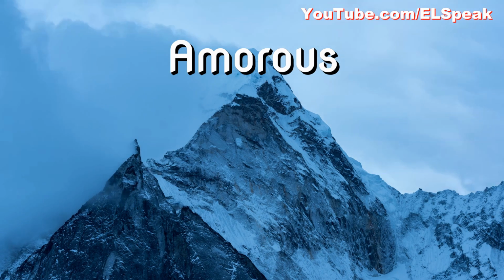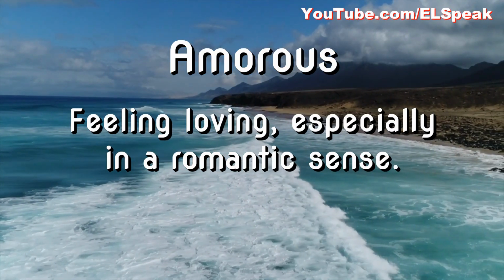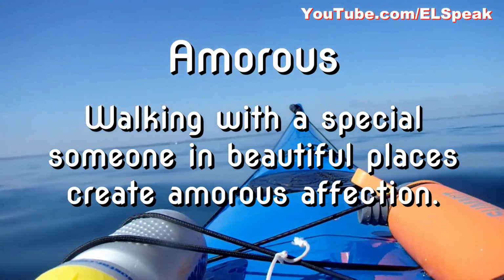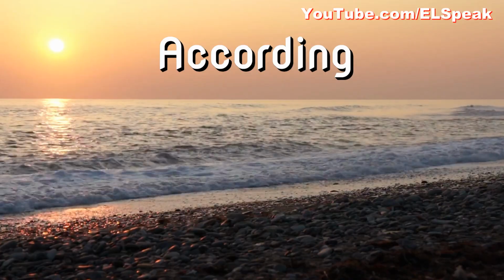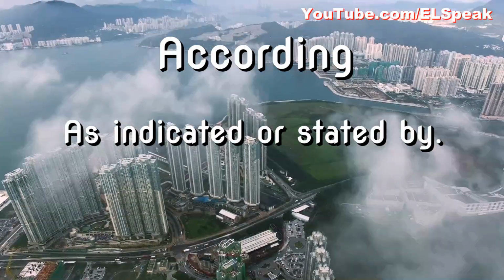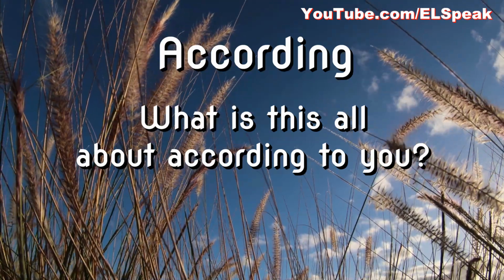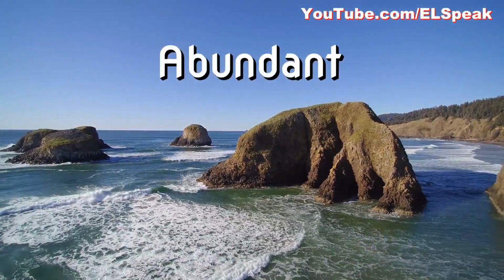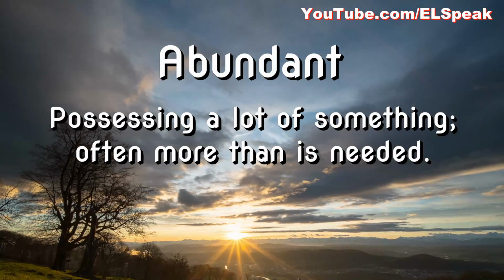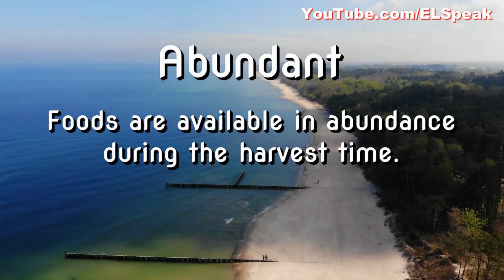Amorous. Feeling loving, especially in a romantic sense. Walking with a special someone in beautiful places creates amorous affection. According. As indicated or stated by. What is this all about, according to you? Abundant. Possessing a lot of something, often more than is needed. Foods are available in abundance during the harvest time.